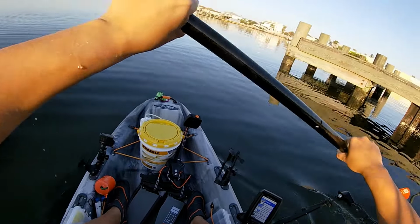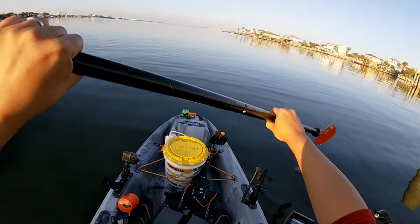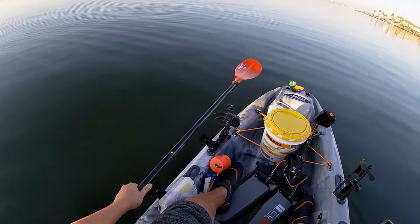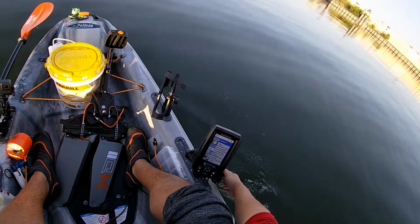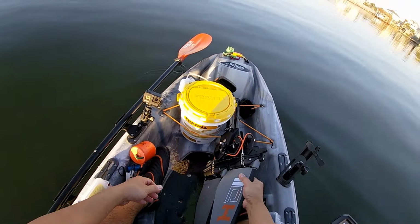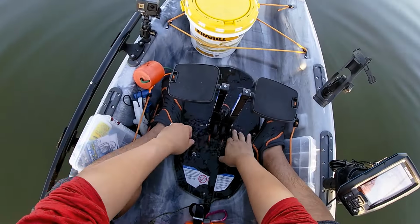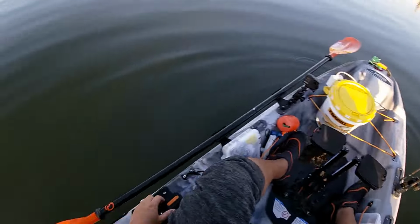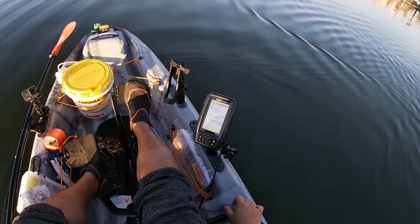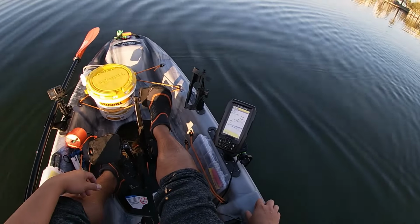I just need to get to a little bit deeper water, and then I'll drop the transducer down and we'll get the drive in. All right, I think we're good. Right there. All right, let's get the drive in. Oh, I need to deploy the rudder. Okay, so I just dropped the rudder down. And I dropped the transducer, and I mean literally not too far away from the launch.